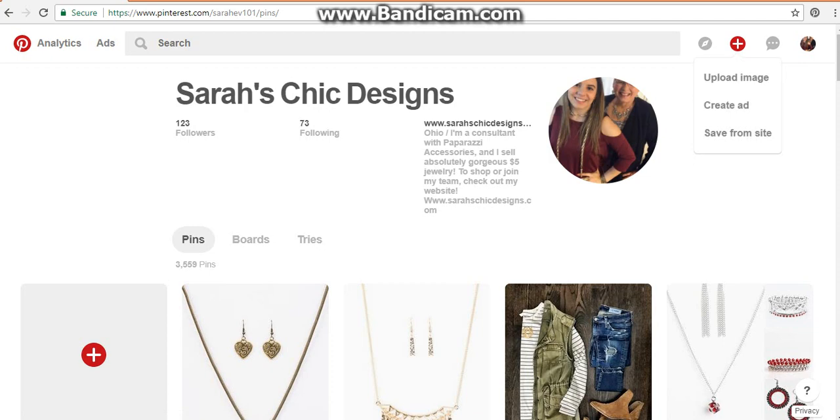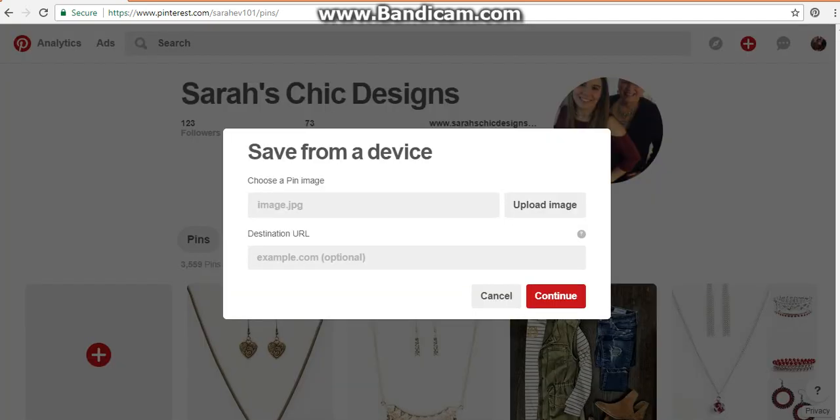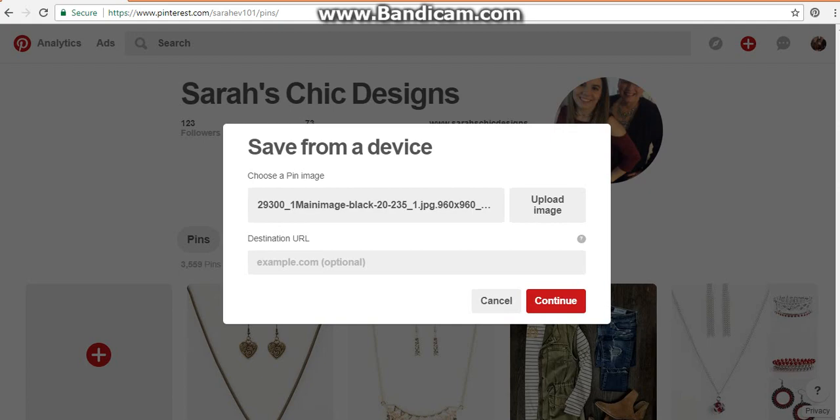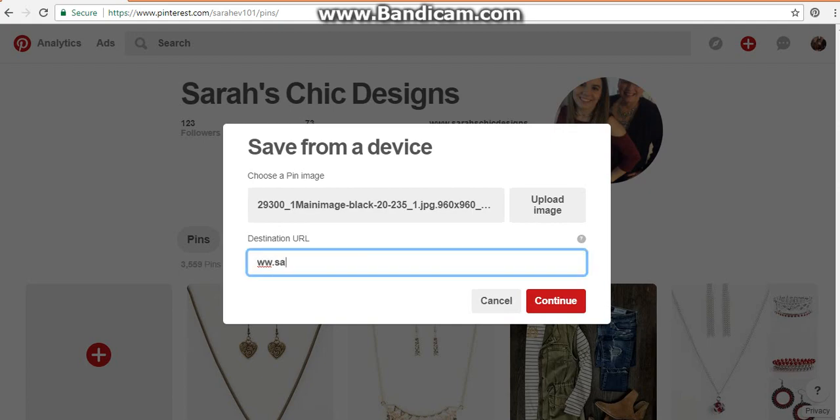You would hit the plus sign up in the top right corner, and I'm going to click upload image. I'm going to go pick my image. Let's see, I haven't posted this one yet. Then this is the most vital important part. Right here you need to include your website.